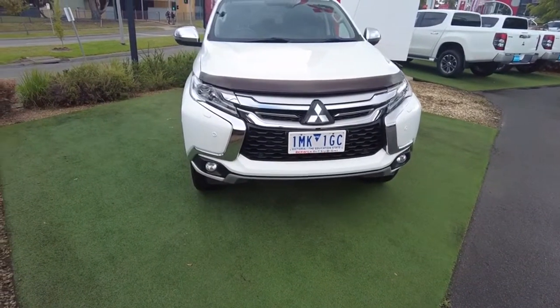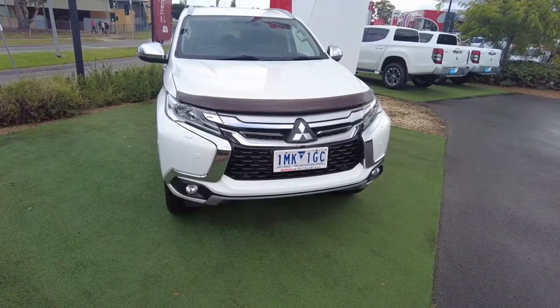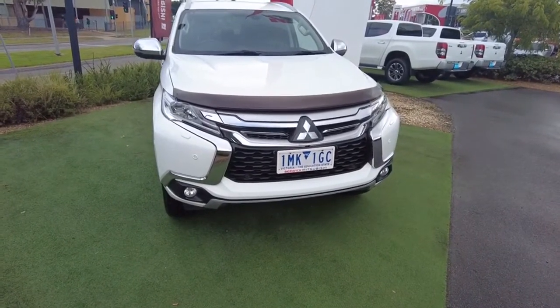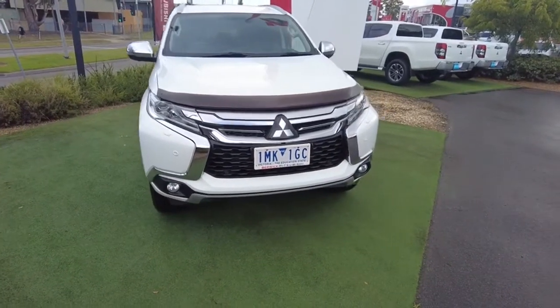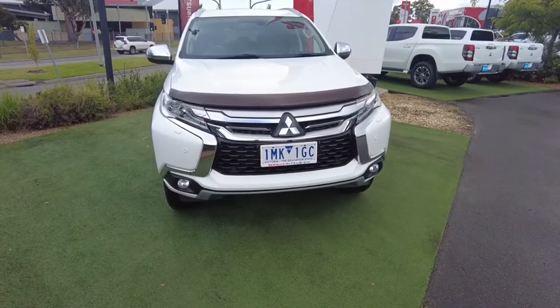Now this vehicle does have 79,000 kilometers on it, and it is your 2.4 litre diesel engine with your 8-speed automatic, which is very handy if you're going to be towing with this car itself. It is an average of about 8 litres per 100 kilometers, which is pretty good for a diesel within the towing capacity that it has.